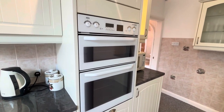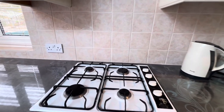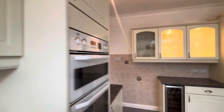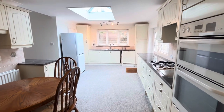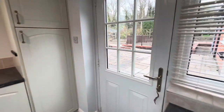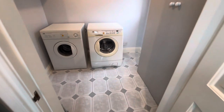AEG double oven with electric, with gas burner hob and built-in extractor fan. There's also a nice addition for wine fridge. You can see this room leads off out onto the courtyard, and into a utility room.